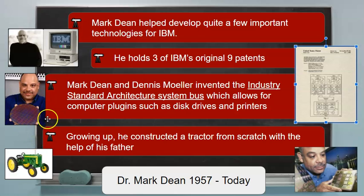And the ISA bus, actually, I'm thinking we're going to do a whole unit on that next week, just because it's so important to technology. It changed the way computers are built and the way that everyone in the industry gets to get in on it. Even people build PCs today. That's a thing. And that can exist because Dr. Mark Dean took the time, had the innovation, studied, got tons of degrees, and was able to come up with all of that. All right, back to the slideshow.